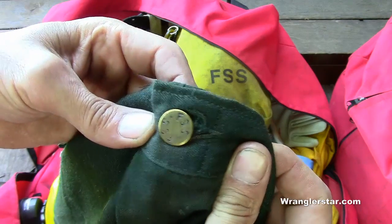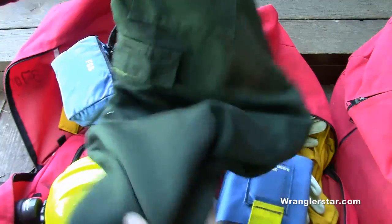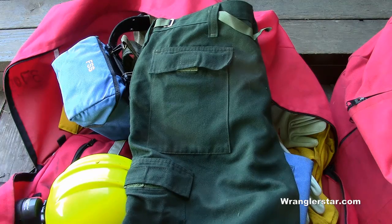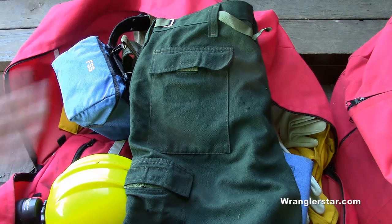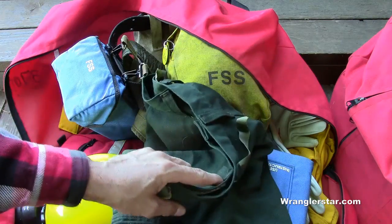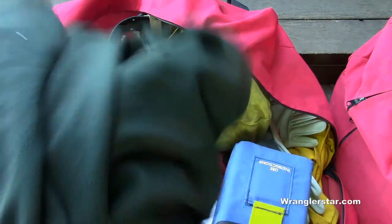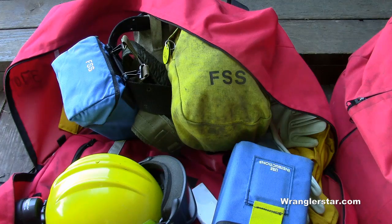FSS. You know I like that. These are great pants. I've worn them for years. Of course, all of this stuff, I mean, this isn't the super high speed stuff. You can go aftermarket, and a lot of guys do with their own money and buy the real trick stuff, just like you guys in the military do. But this is the standard issue. This is what you're typically going to see. This is what you're going to be given. So, pants, drawstrings at the bottom, pretty typical. Green, always green, and the shirts will always be yellow.